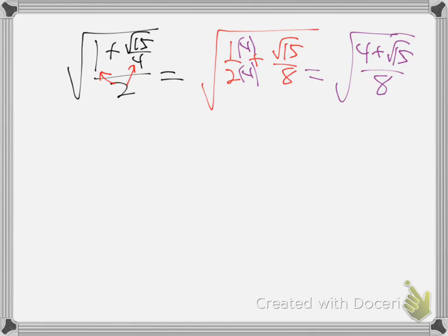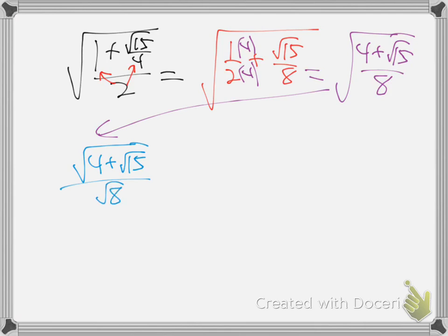So this is where it gets a little tricky, because we're not done. We can't stop there. Why not? Well, what does a root over an entire fraction mean? It means the root of the top and the root of the bottom, doesn't it? A root over an entire fraction means a root on the top and a root on the bottom. We agree? Is that good so far?